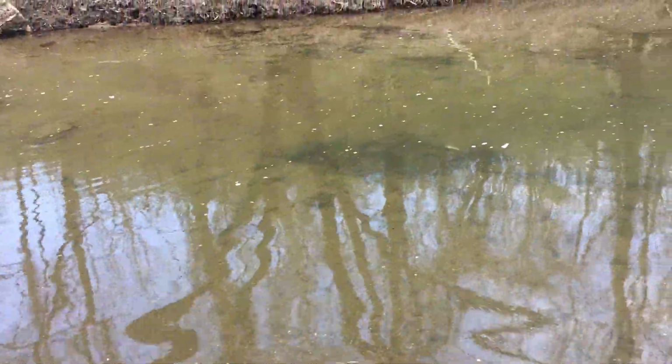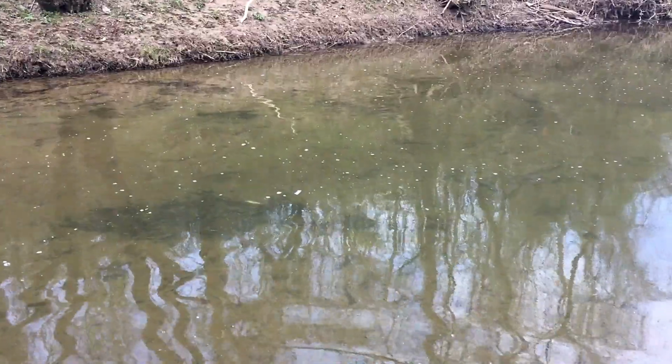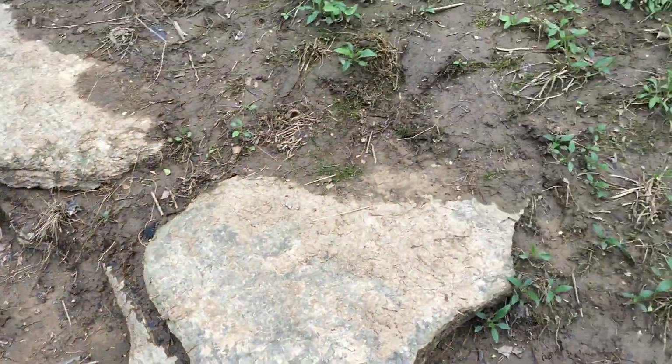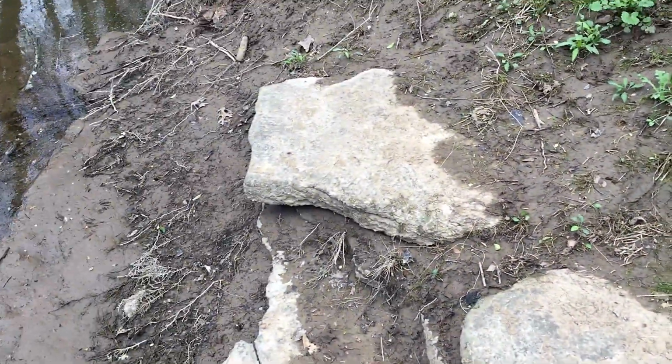Beautifully clear water. Best one of the day. Heck yeah. Well, I'm gonna take the backpack off, make a few more casts, and I'm probably out of here.